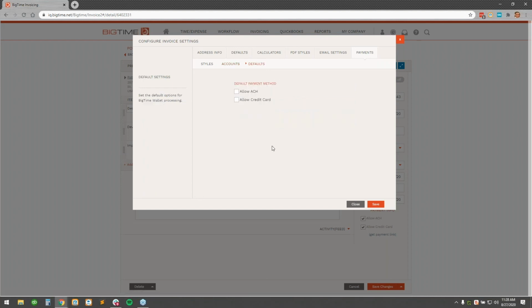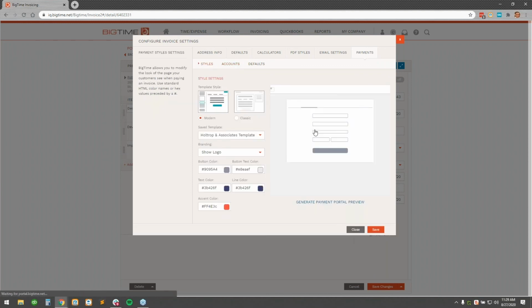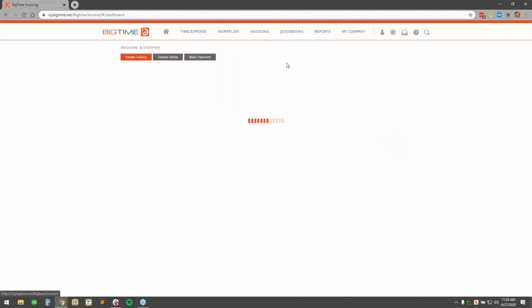And your defaults I mentioned earlier, you can allow ACH and credit card or either one. If you want to just categorically not allow credit cards, or maybe you don't want to deal with the fees with that and maybe just a $10 ACH, then you can do that as well. And if you have a better credit card rate somewhere else, you can continue doing that. It's totally up to you. That is more or less what we're looking at as far as invoicing in BigTime.